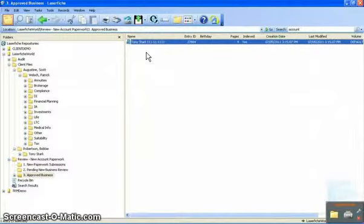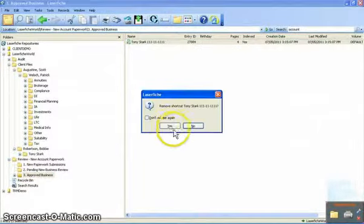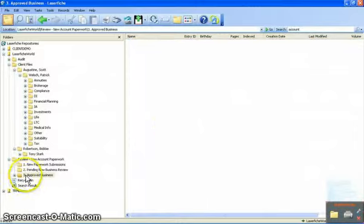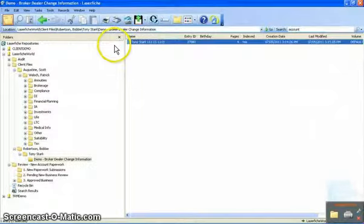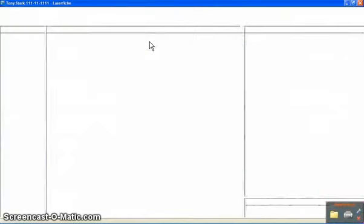But if I decide that I've seen everything I need for the day, I can delete that just because that's simply a shortcut. Now my document was dynamically filed away under Tony Stark's new folder. Broker-dealer change form, there it is. Filed away without ever having to index it or title it.